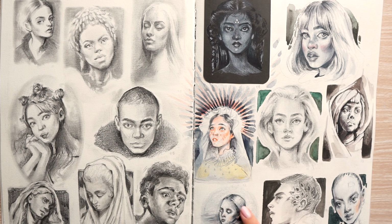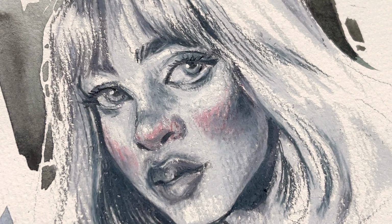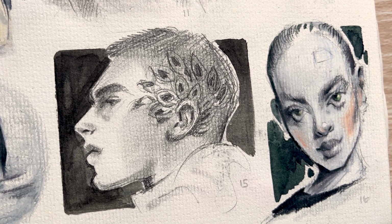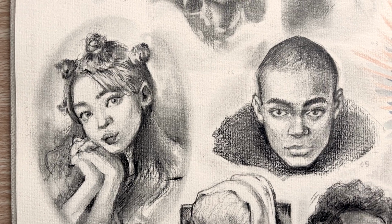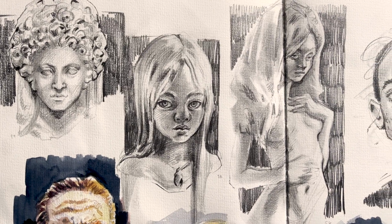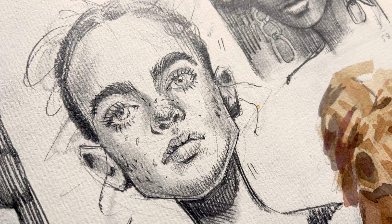Here are some more black and white sketches from my 100 heads challenge. I mixed tons of different media, and so many of you tagged me over on Instagram and shared your process and how it has inspired you. And the fact that it's reached you from all over the world is so incredible. And it warms my heart to know that I've helped in some sort of way.